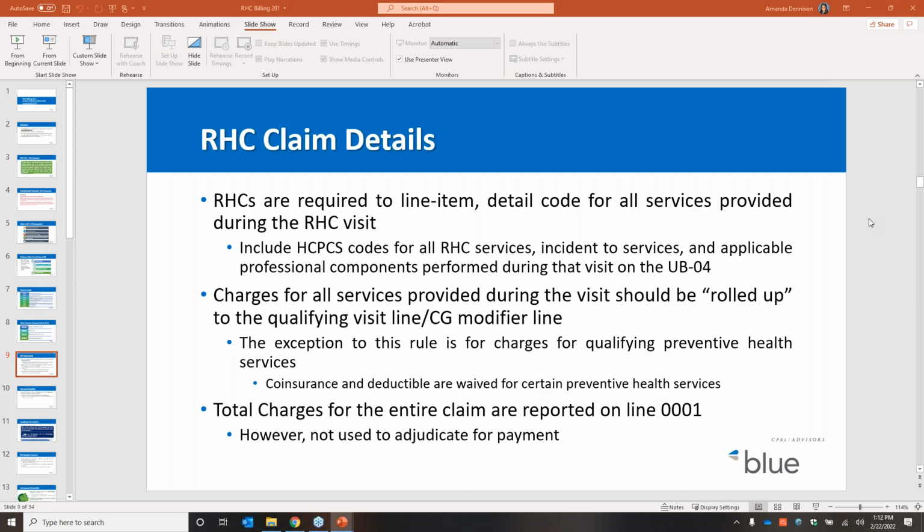The only exception for that roll up is for any qualifying preventive health services. And the reason for that is because coinsurance and deductible are going to be waived for certain preventive health services. Charles is going to talk more about preventive health services next week, but there is a list out there of RHC preventive services, and it's a great cheat sheet to use for knowing when coinsurance and deductible are waived, okay?